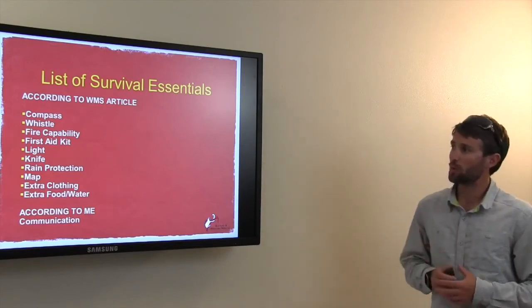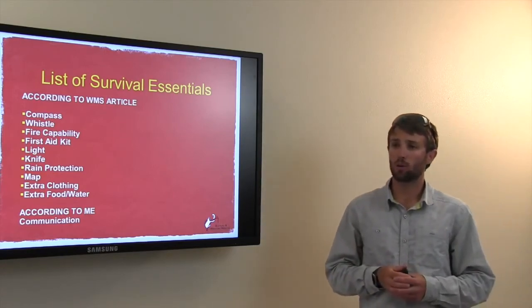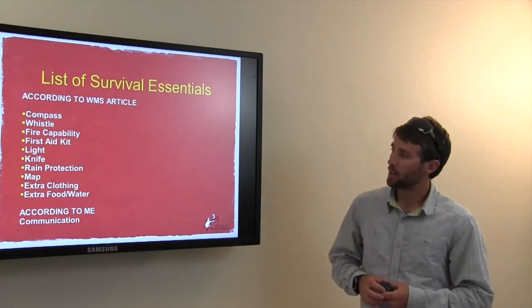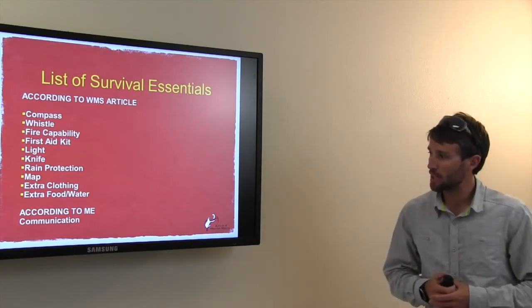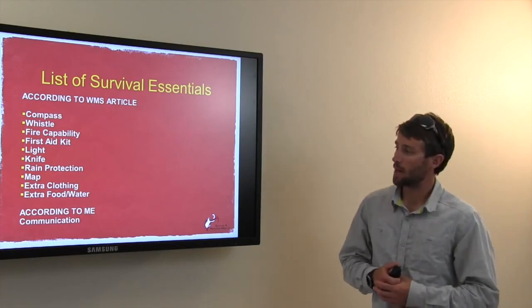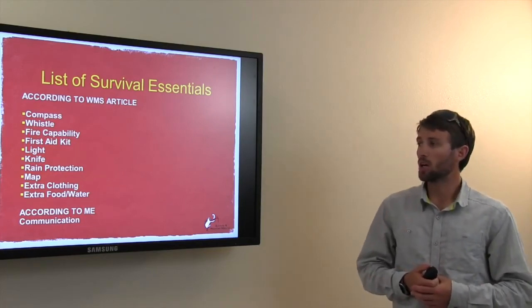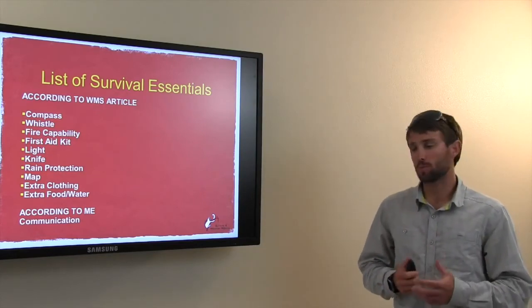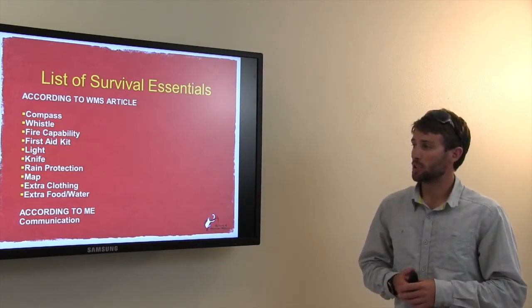But we'll go through this list very quickly here. So we have compass, whistle, fire capability, first aid kit, light, knife, rain protection, map, extra clothing, extra food, water. So nothing really surprising here. We'll touch more specifically on a few of these notes in a bit.